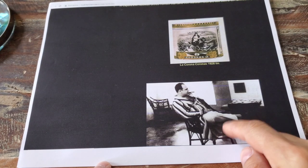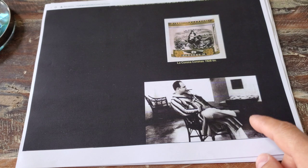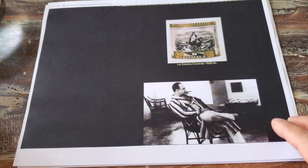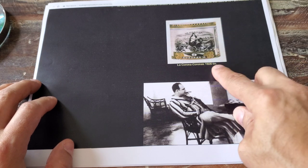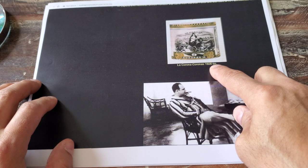There's Al Capone, probably dealing with syphilis in jail at the point in time. And there is La Corona's Corona band from 1926.